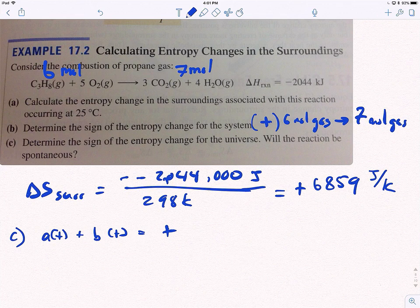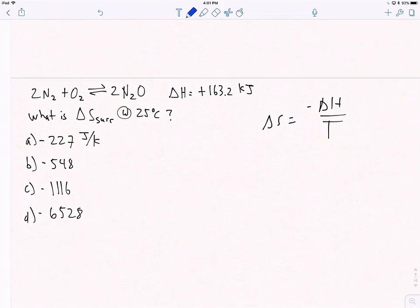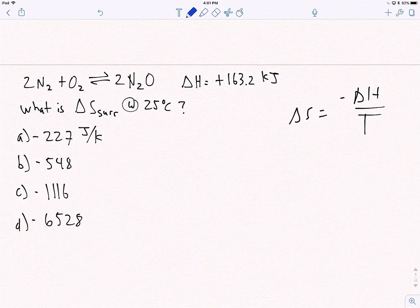So, questions with this one? Okay. So we have another equation here. The reaction is 2 nitrogens plus oxygen makes 2 dinitrogen monoxides. The delta H is positive 163.2. The delta S of the surroundings is negative delta H over T. What is the entropy change for the surroundings at 25 degrees Celsius, 298 Kelvin?